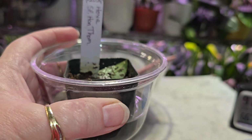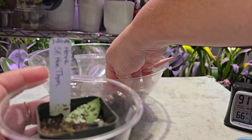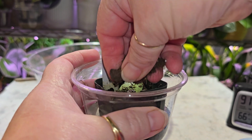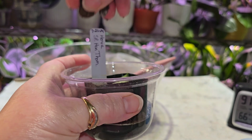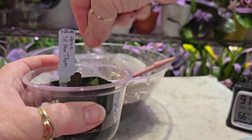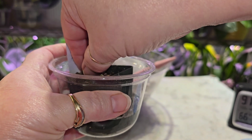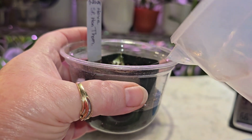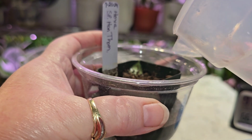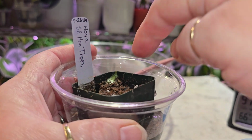We want to keep this guy happy, and we want to keep those roots covered, which I see now that I did unearth a little bit of the roots. So we'll add a little bit more dirt. Sometimes when dirt gets wet, it settles a little bit, so you gotta add more. Yeah, and we'll do that until we get it good.